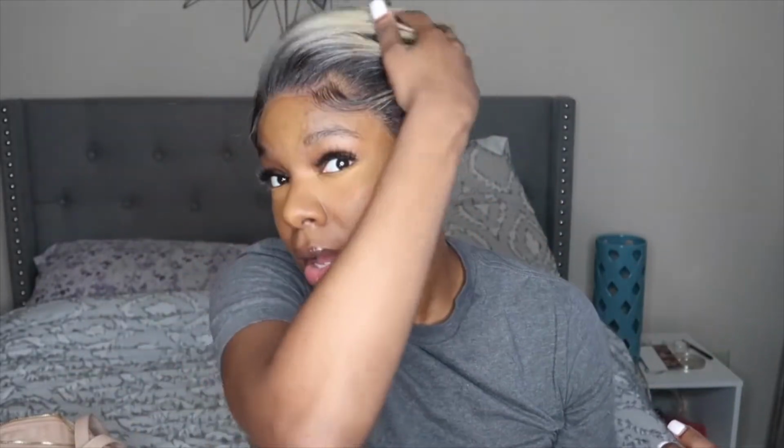Y'all, look. Here's my hair. I'm finished. This is the last look. Final finished look, y'all. I really like it. I cut it, of course, and yeah, it's definitely giving auntie vibes still, but you know, I like it. I am auntie, so might as well go ahead and rock the look.